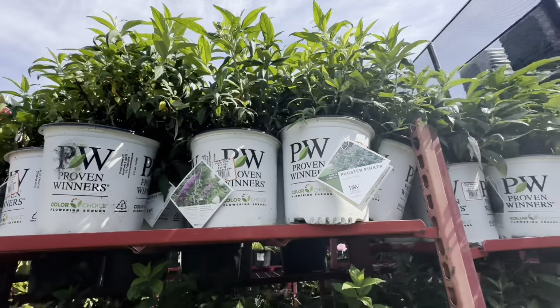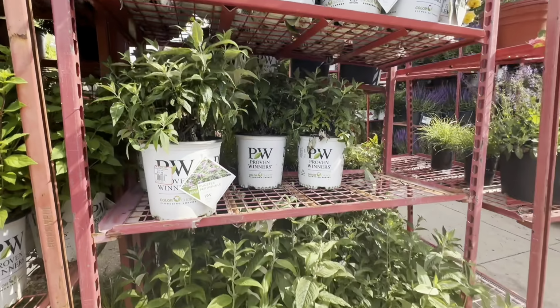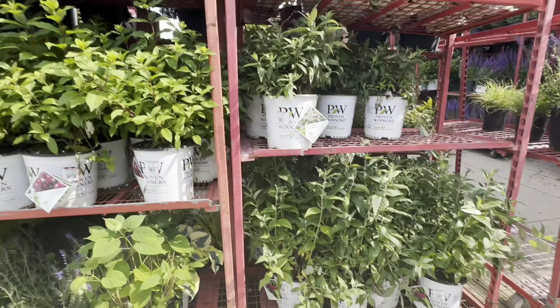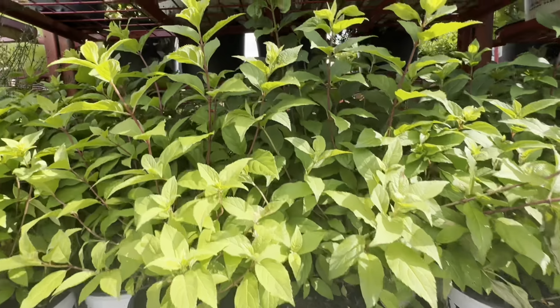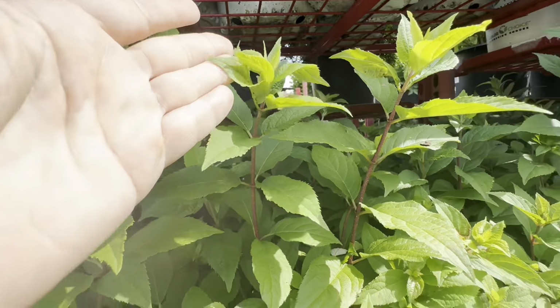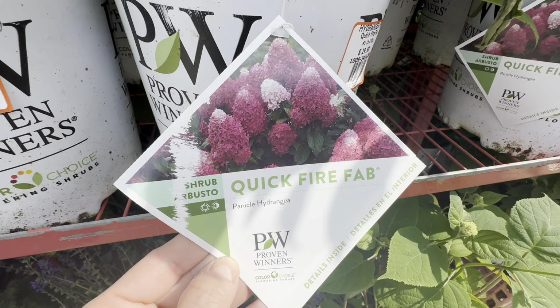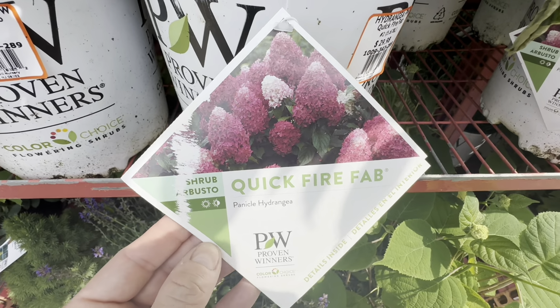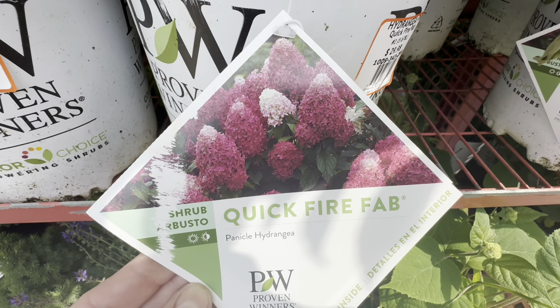Look at all the new plants by Proven Winners. The racks are full. Looks like they got some new beautiful hydrangeas and pristine condition of the plants. Look at all the new foliage growth. This is the Quick Fire Fab Pinnacle Hydrangea. According to the tag, this stunner blooms in gorgeous burgundy colored blooms.